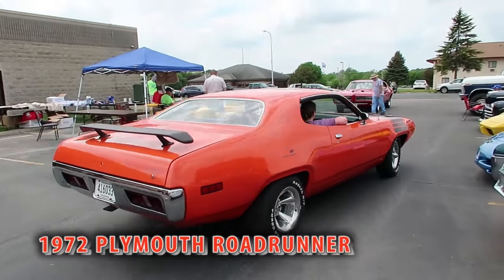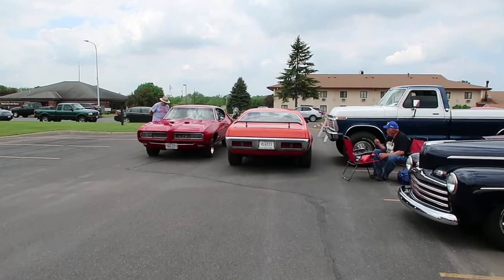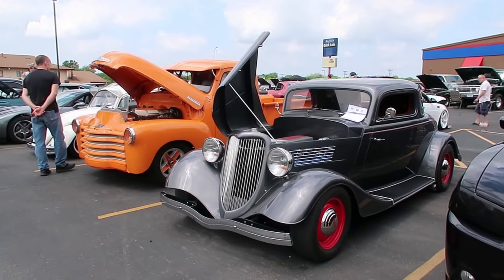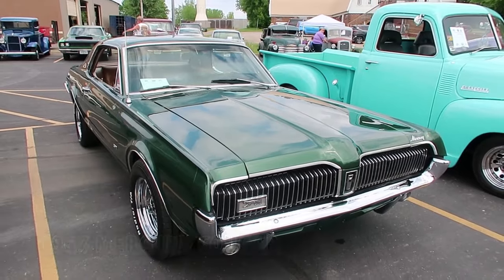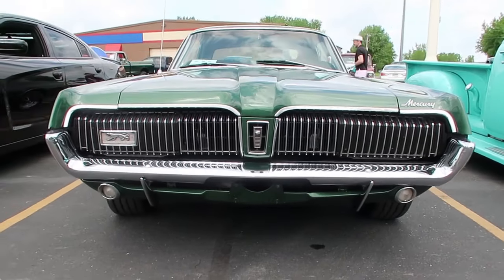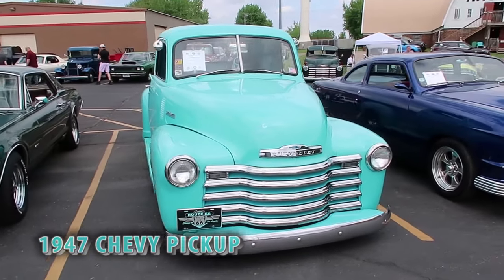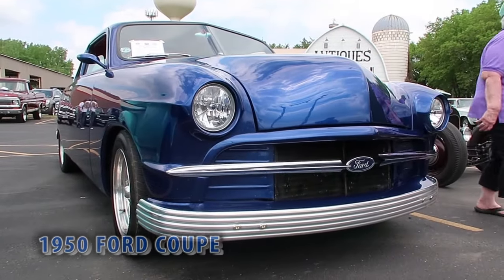Uh-oh, we got a nice Roadrunner going by here. Man, look at that thing. Come back, Roadrunner, come back. I want to film you. We got a 1967 Mercury Cougar. 1947 Chevy truck. Love it. 1950 Ford.